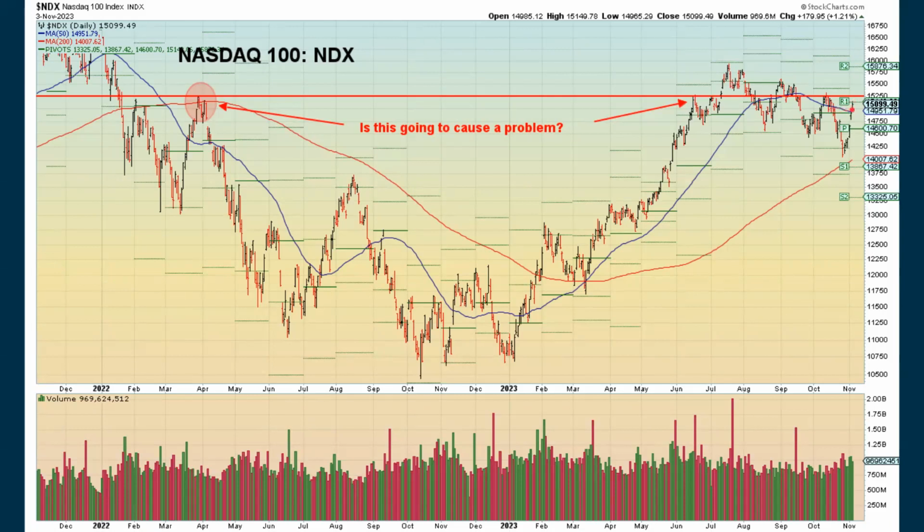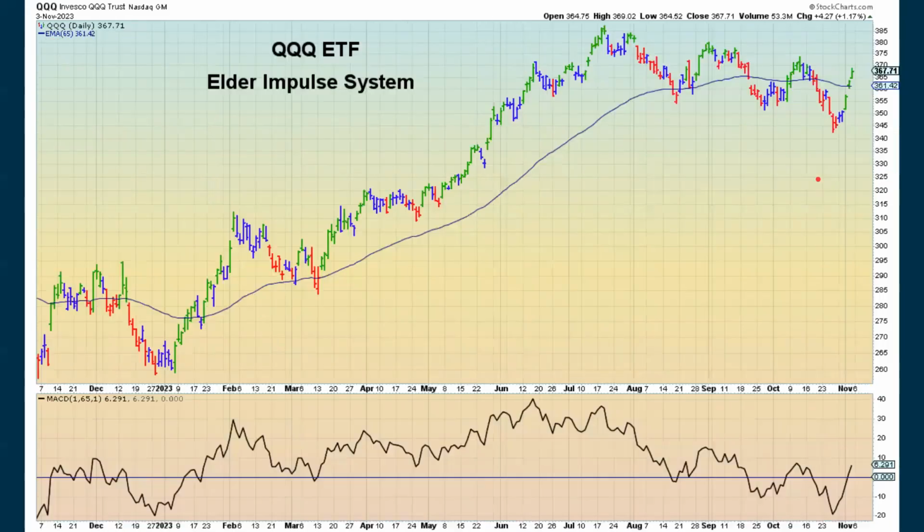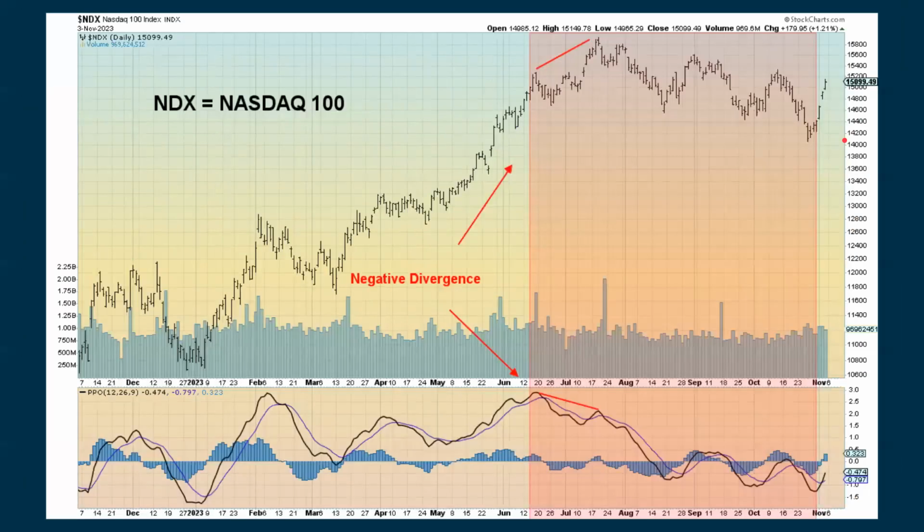We did get back above the 50-day moving average with the NASDAQ 100, but we have some pretty significant overhead resistance here. That's what stalled us out back in October. And then we really started to decline after that. So we want to be able to break through this and really move for this to turn more positive. But we are positive with the Elder's Impulse system for the QQQs.